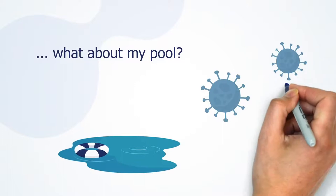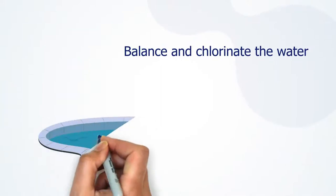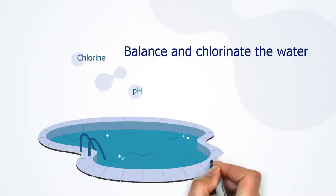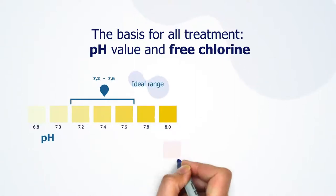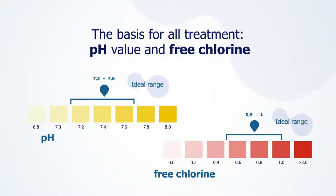In light of COVID-19, is there anything extra I need to do to care for my pool? No, nothing special. Just keep the water within the parameters recommended by health authorities and pool professionals. Keep the pH value between 7.2 and 7.6, and the free chlorine between 0.5 and 1 ppm. Here are some simple steps to follow.